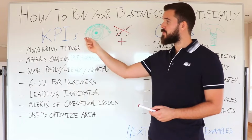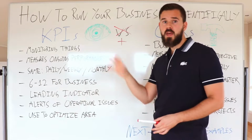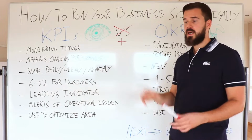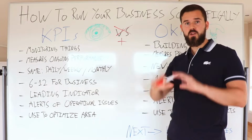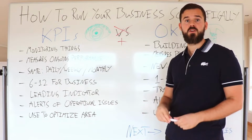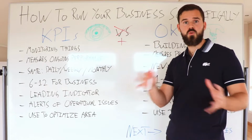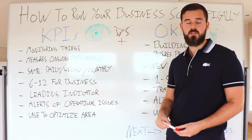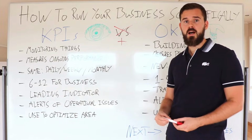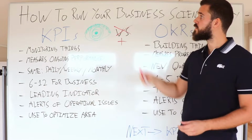When you have KPIs, which stands for key performance indicators, for a certain purpose in your business, and then you combine it with OKRs, which stands for objectives and key results, that's when things really click and you've got a way to track every part of your business scientifically and really manage and run your business through a set of metrics that gives you the insights and things that you need to make great decisions and work with a big team and all those types of things. So let me just explain what the differences are, right?